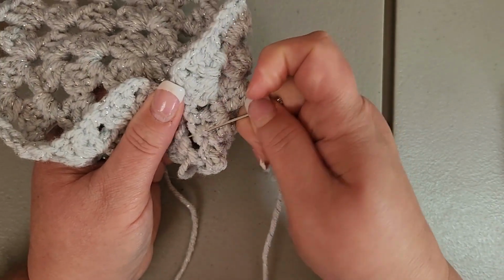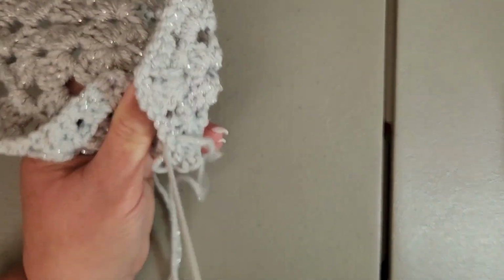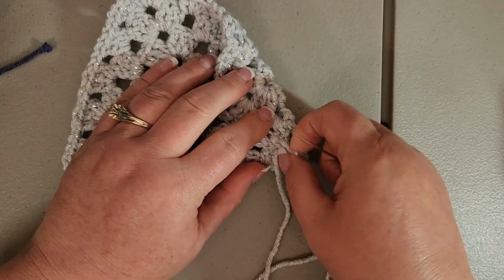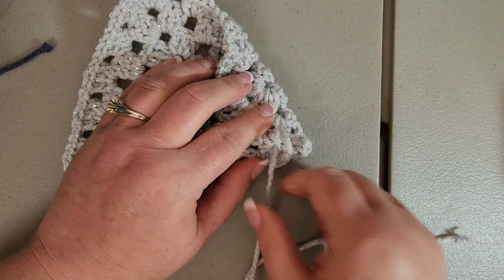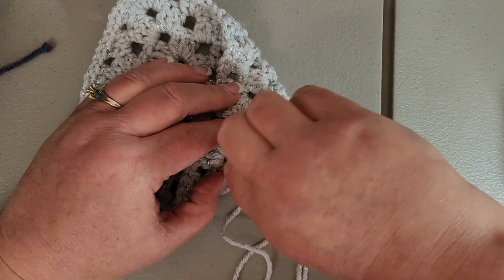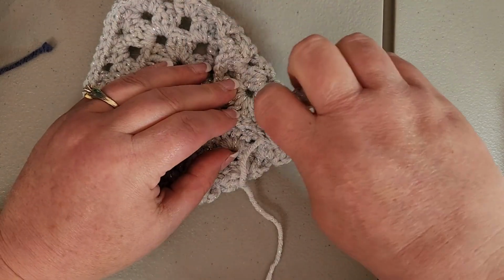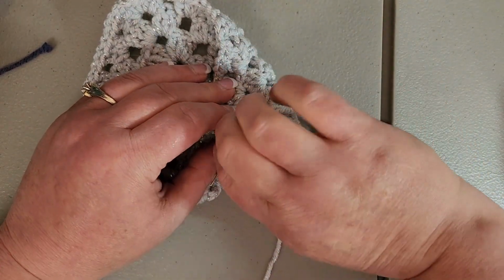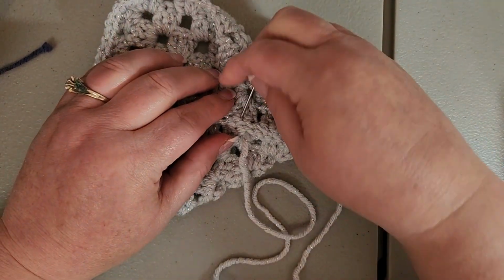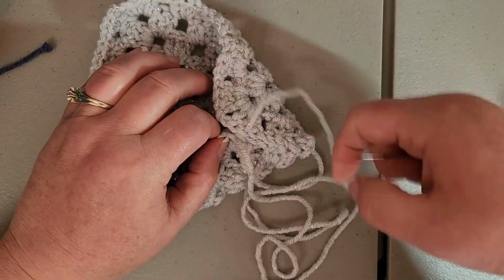I grab one side and then the other. And I just whip stitch. Get around there. I just go through and I just whip stitch these sides together. Super easy. Let me get this edge done for you so you can see it.